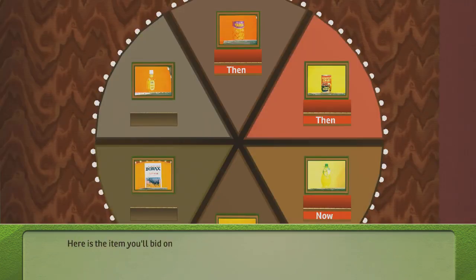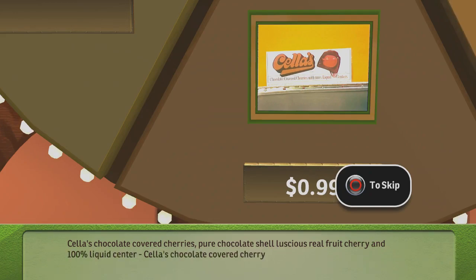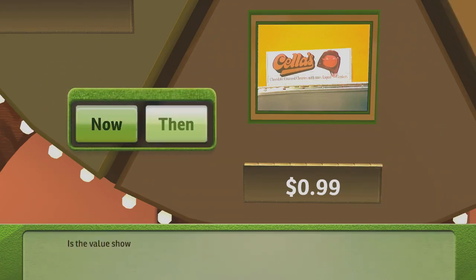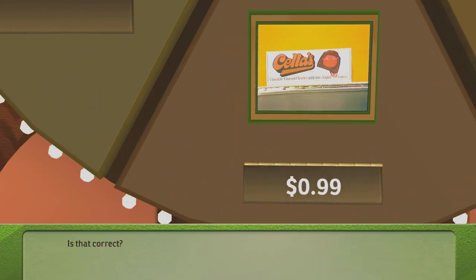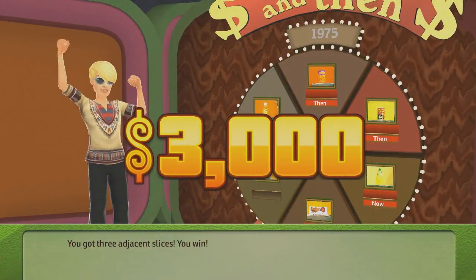Here's the item you'll bid on. Cella's chocolate-covered cherries. Pure chocolate shell, luscious real fruit cherry, and 100% liquid center. Cella's chocolate-covered cherry. Is the value shown the now or then value? Is that correct? Yes, it is. Great. You've got three adjacent slices. You win.